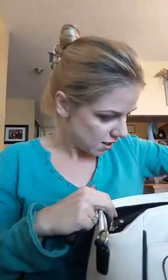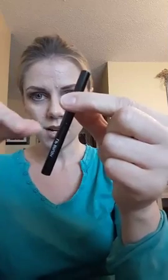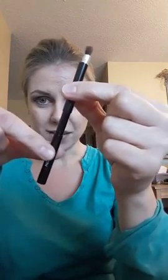Here we go. I keep my lip brush in my purse because you keep your favorite things right in your purse so that you can use them all the time, on the go, wherever you go. Retractable lip brush. You're like, ew, lip brush in your purse? No, baby, this thing's awesome. Look at that. You're like, wait, where's the lip brush? Ready? Boom, baby. So it's clean all the time. I love it, love it, love it.